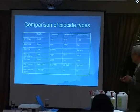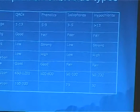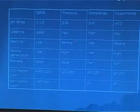Iodine-containing materials you can only use over a very narrow range, and likewise with hypochlorite or the bleaches, again you've got a restricted range. For cleaning, the quaternaries win hands down, far better than either of the other materials.